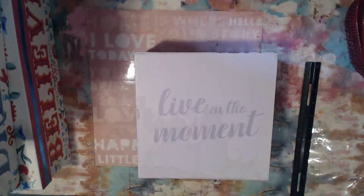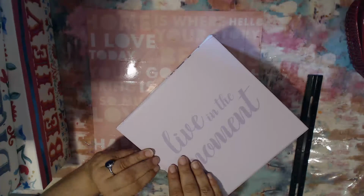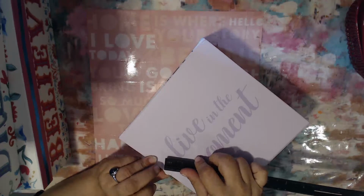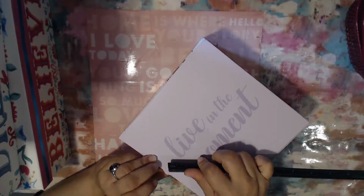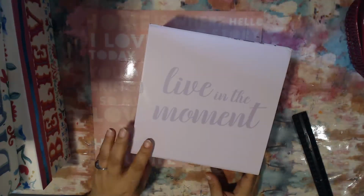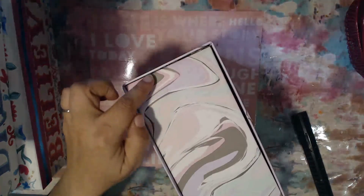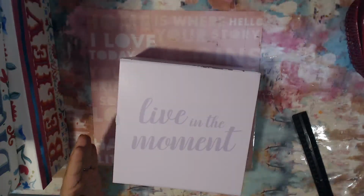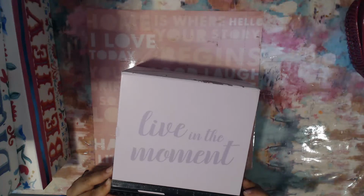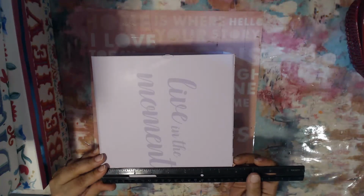We have these other ones. This one's a little bit smaller. This one got a little damage right there, but it could have been damaged from when they threw them inside. So I'll just probably glue that and reseal that back down. I'll fix that up. Live in the moment. Same design inside. This is some of that marbling. $3 for this small one. This one is approximately 7 3/4 inch by 7 3/4 inch.